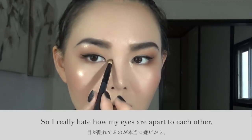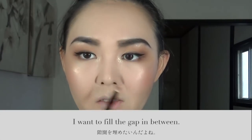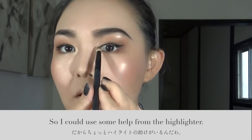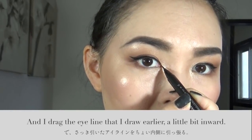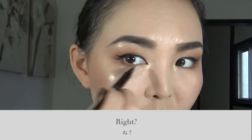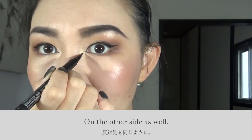So I really hate how my eyes are apart from each other. So I want to fill the gap in between. So I could use some help from the highlighter. And I drag the eyeliner that I drew earlier a little bit inward. Right? You see the magic? Yeah. On the other side as well.